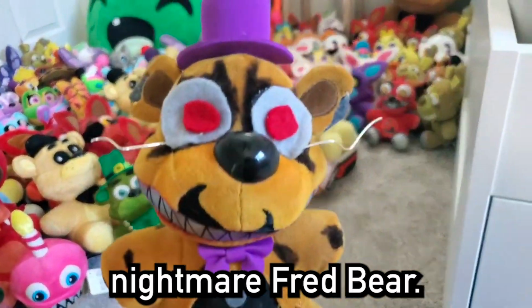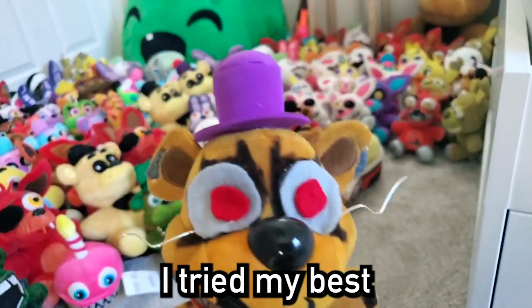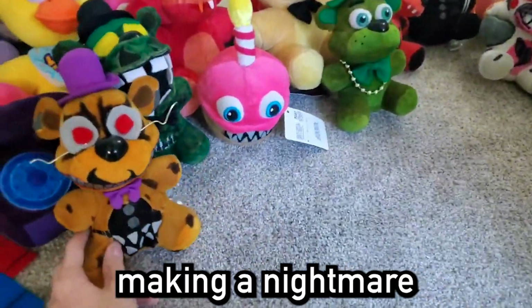Next up, we actually have Nightmare Fredbear. I never know why they never made Nightmare Fredbear. He would have been a great plushie to make. I tried my best with him. I think I did an okay job making a Nightmare Fredbear plush.